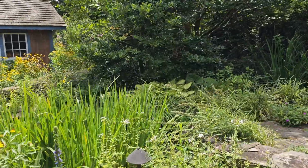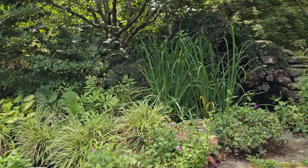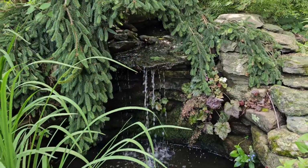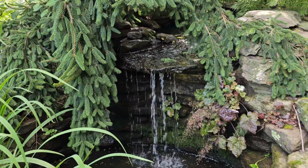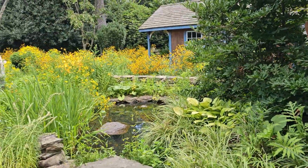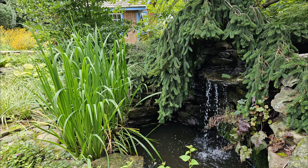And it's not just a pond, it has a little bit of a stream with a little bit of a waterfall here. Kind of a beautiful grotto type of an area with maybe a weeping fir or spruce of some type. I can't tell unless I touch whether it's a spruce or a fir. And some other plants growing in there. And looking back towards the cottage. You can see some heucheras growing in there.